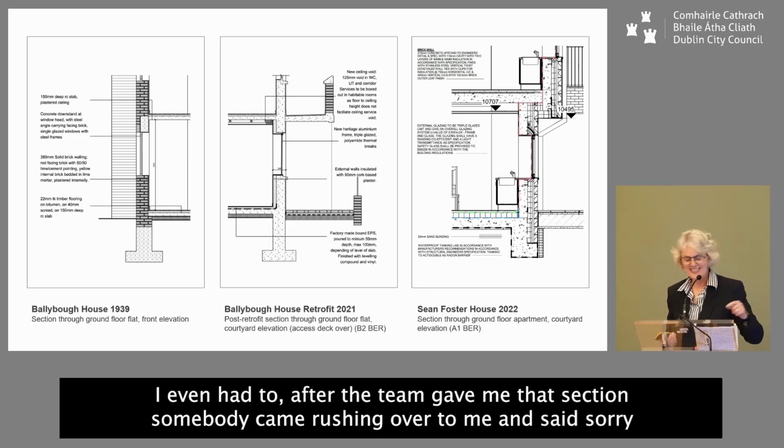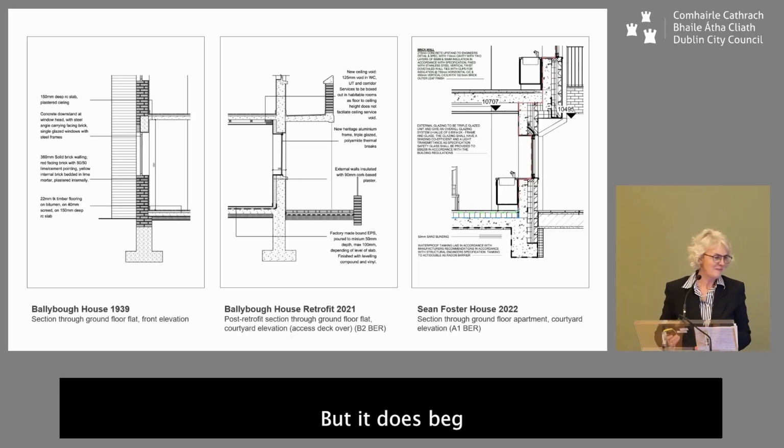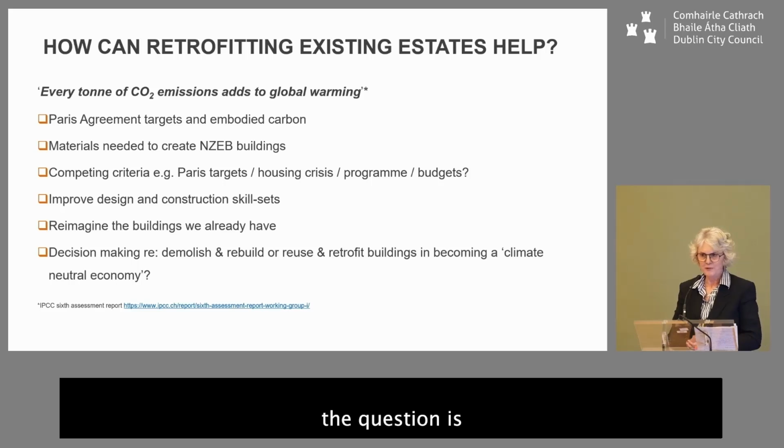After the team gave me that section, somebody came rushing over to me and said, "Oh, sorry, we left out some insulation." So I had to look. Okay, don't draw it again. I'll just stick it onto the PowerPoint. It does beg the question. My screen's disappeared. It does beg the question: it's come back now?